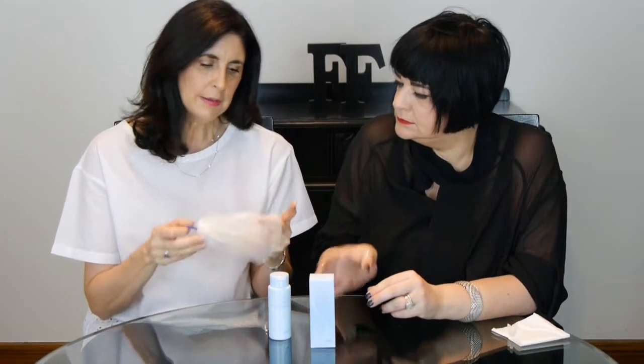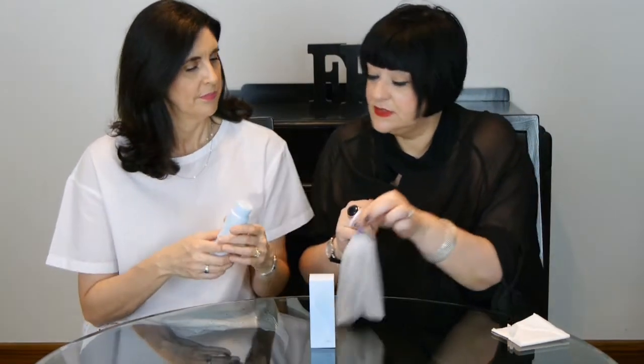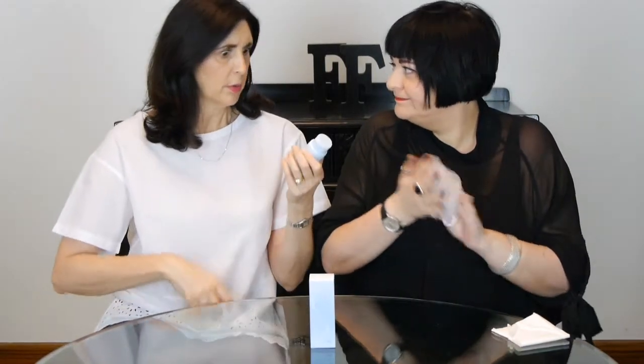So what really appeals to me about this, and why I wanted you to know about it, is the ghost. It is a little ghost, a little ballerina. The ghost emoji.